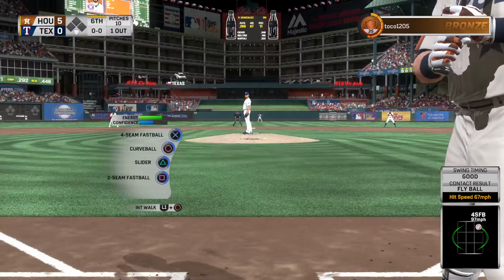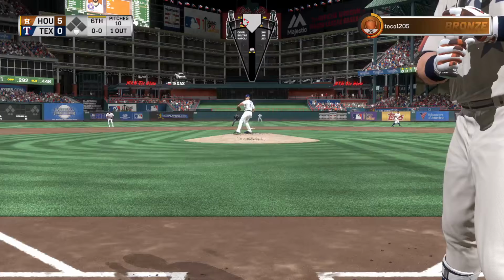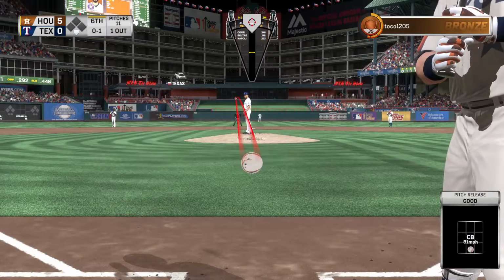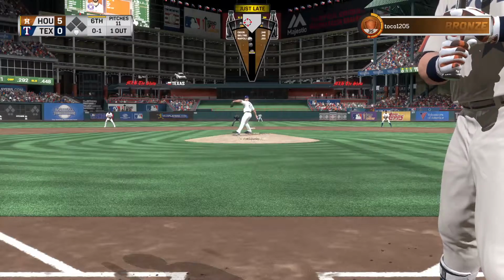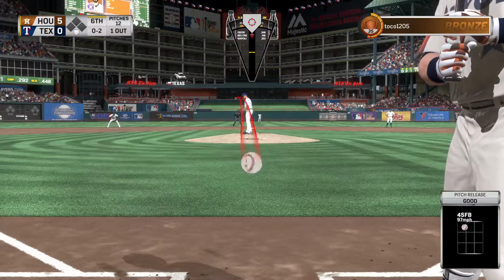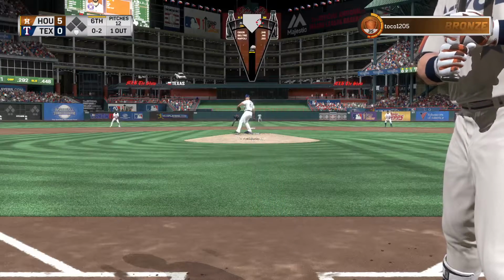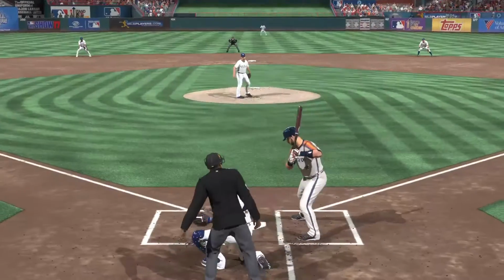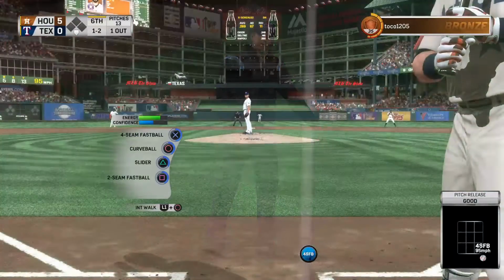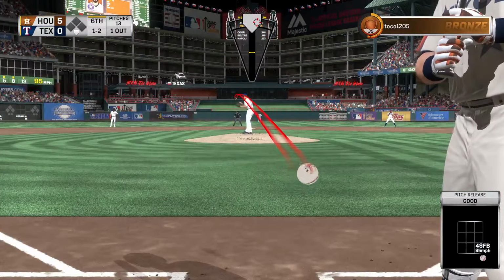Stepping in and ready for another shot, Marwin Gonzalez. A hit in 2 tries so far. Went about halfway there, but it's a called strike regardless. And he takes a called strike up and out over the plate. 0-2. The 0-2 delivery. And he starts to go after it. Question was, did he hold up in time? Yes, indeed, says the third base umpire.